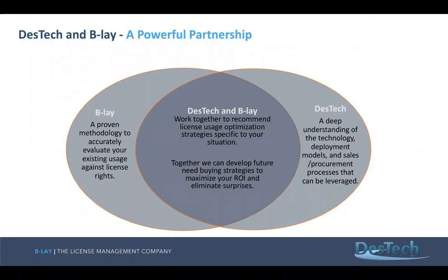Whereas DesTech has a very deep understanding of the technology, the deployment models and sales procurement processes that can be leveraged locally in Canada. And by having this partnership in which we combine the best of both worlds, we work together to make sure that we can provide our customers the most strategic and specific services and solutions that our customers need in order to be equipped with regards to the control that they are typically seeking to have around their Oracle or other software publisher licenses like IBM, SAP, Microsoft, you name it.